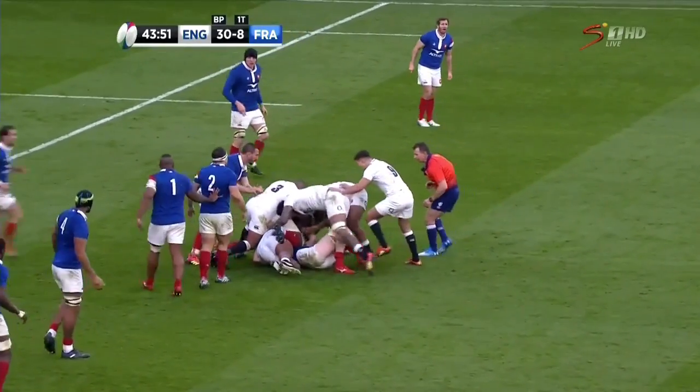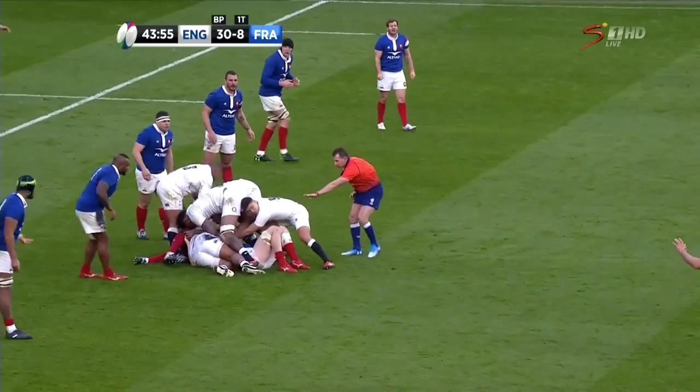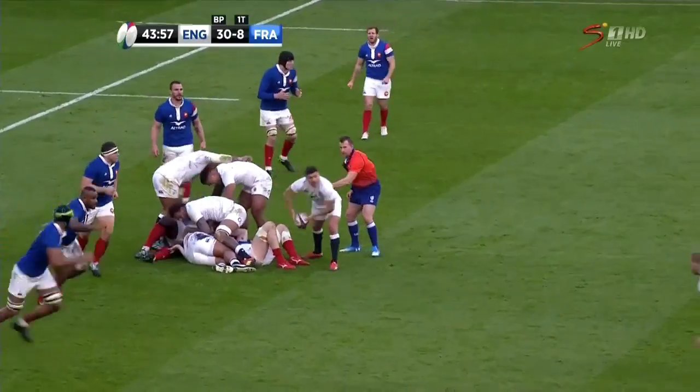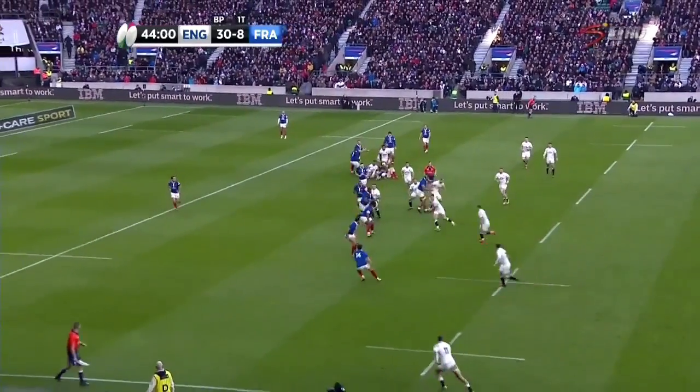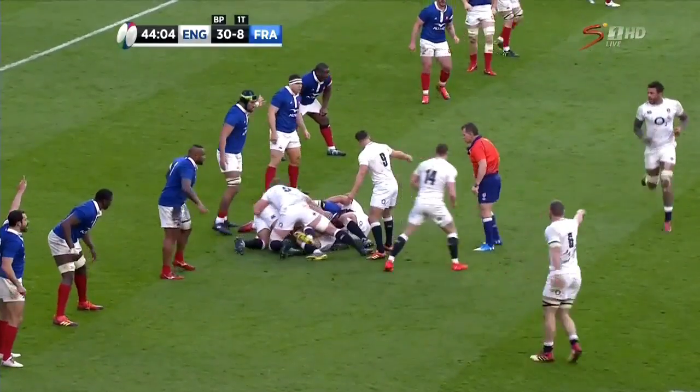Okay, tackle now! Tackle now! 30 points to it. 4 minutes gone in the second half here. Don't touch it. Thank you. Good, George Kruis is ready for a carry. Here he goes. Pops it up to Owen Farrell. Who meets Mathieu Bastareaud.